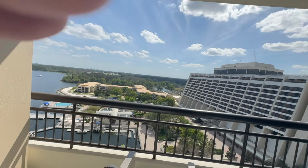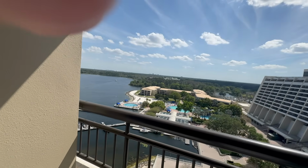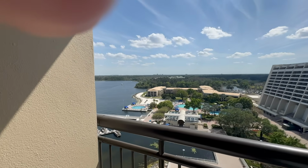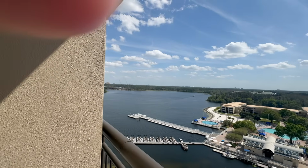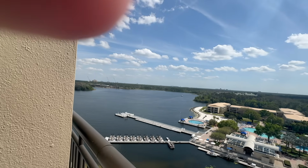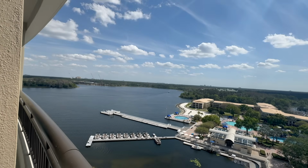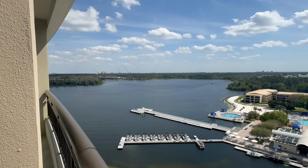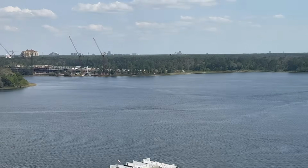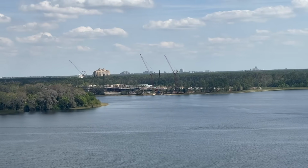So this is considered a preferred view. I guess they changed it. It used to be standard, preferred, and theme park. I think now it's resort, preferred, or premium. I forget what the P means. And then they still have the theme park. Just want to point out everything that you can see. Perhaps a future DVC home resort for a lot of clubbers.